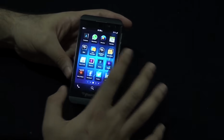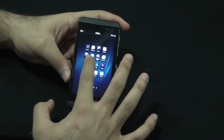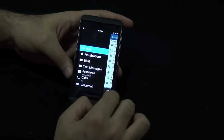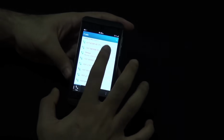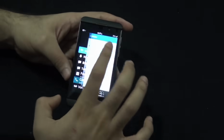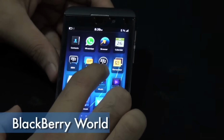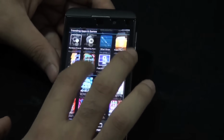BlackBerry has also provided a peep view. You can simply scroll up to view whatever apps are open and active at the time. In addition to that, if you keep moving to the left, you will find the BlackBerry Hub, which can be used to check your BlackBerry Messenger messages, your text messages, your social network updates, as well as your entire call log. You can view all of these separately or view all of them at once by simply clicking on the BlackBerry Hub. The BlackBerry App World has been rebranded to simply BlackBerry World, and if you click on that, you're taken to the App Store where you can choose from a number of apps that are available.